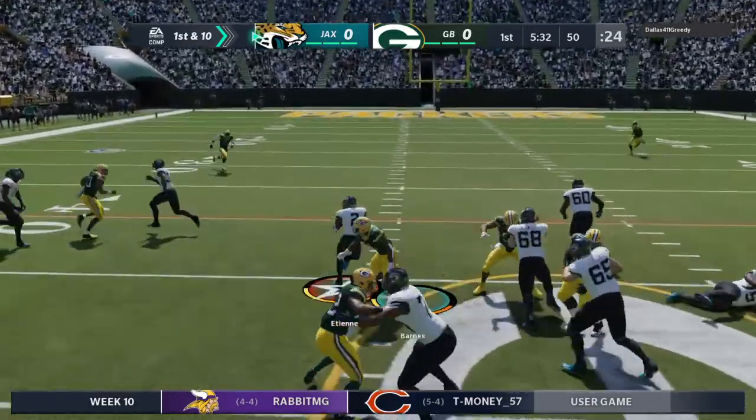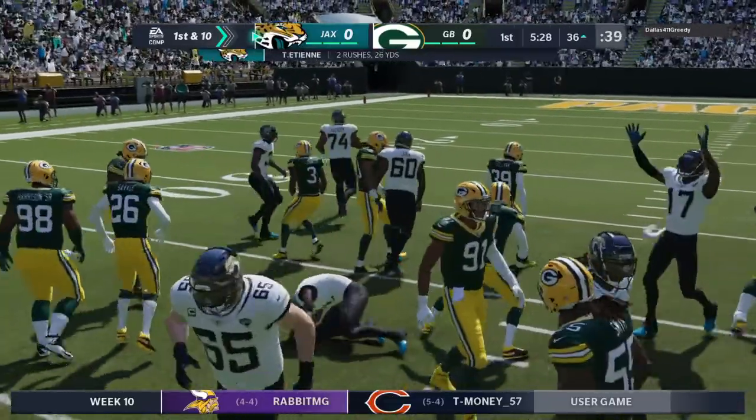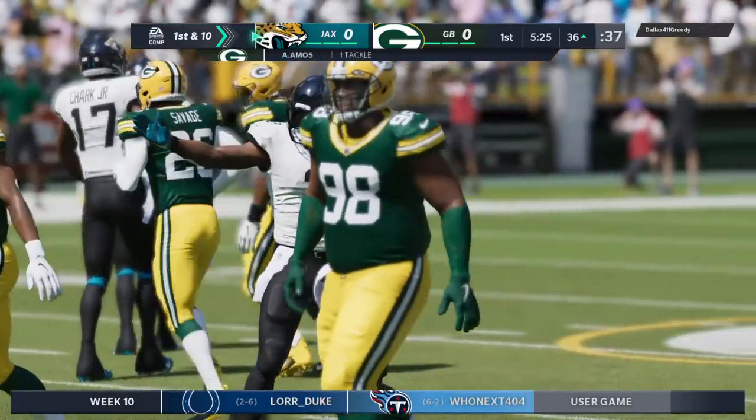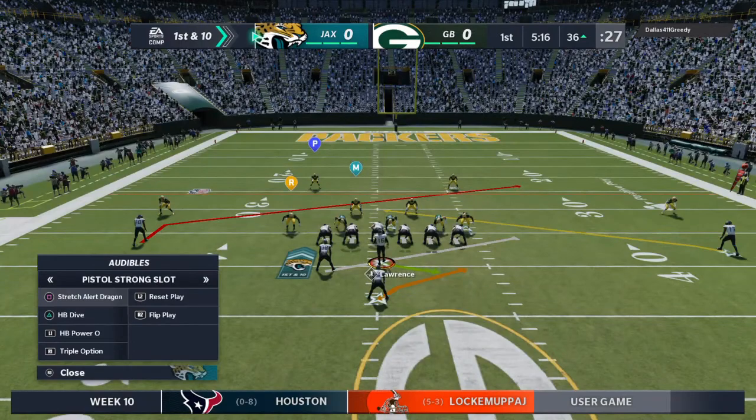Running game working. They'll stick with it on 1st down. And he is tackled inside the 40, not quite to the 35. A 14-yard 1st down pickup for the Jaguars. That O-line, they cleared a big hole there on that run.